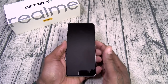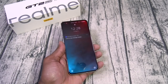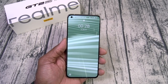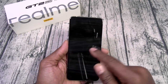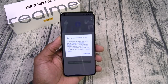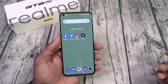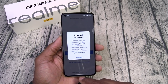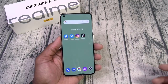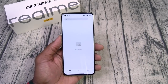Now watch this. I'm gonna close the phone, and this time I'm gonna open it up using a different fingerprint. I call this my thought print. You see how the background just changed? Now we're just putting the code in. Let's go to Facebook. No Facebook. Let's go to Twitter. No Twitter. Let's go to Instagram. No Instagram. Go to TikTok. No TikTok. This is your thought protection. Let's go to gallery. No photos taken.